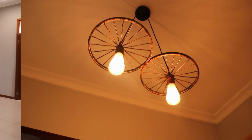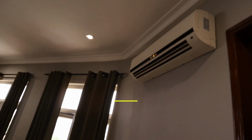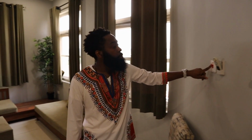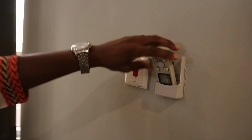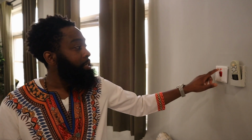Expansive views, high ceilings. First thing you'll notice is there is an air conditioning in the room. Something to know is when you're here in West Africa, all of these things work with a switch. So you have this on and off switch. And then of course the device itself comes with a remote. So to make sure your AC is working, you want to make sure that this light is on.